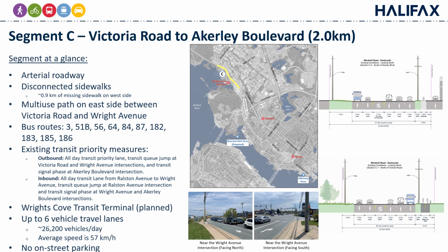This segment of the corridor has discontinuous sidewalks with approximately 1 kilometer of gaps on the west side of Windmill Road. There is a multi-use path on the east side of the road between Victoria Road and Wright Avenue. This segment is serviced by 10 bus routes, including 4 express routes that run in the morning and afternoon peak periods only. There are also multiple transit priority measures along the segment, including dedicated bus lanes and queue jumps at intersections to help transit bypass the traffic congestion.